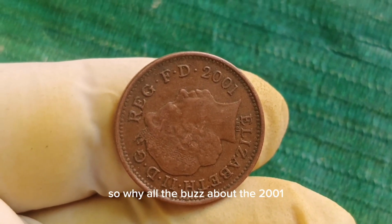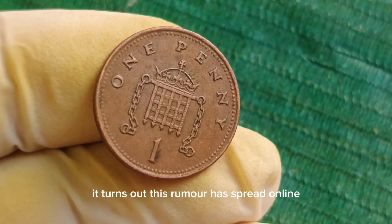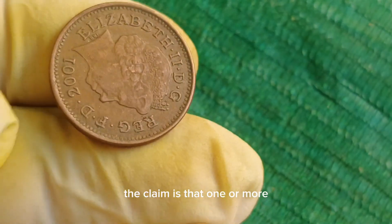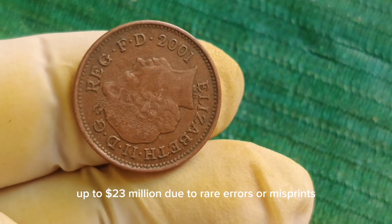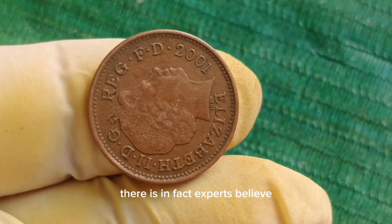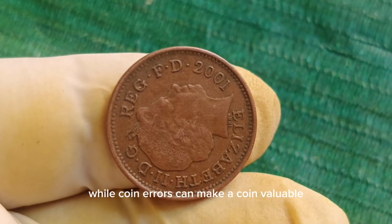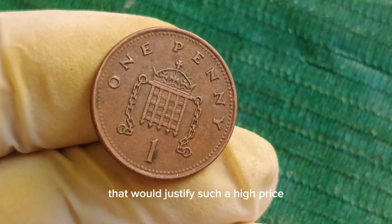So, why all the buzz about the 2001 one penny being worth millions? It turns out this rumor has spread online, particularly among certain coin collecting forums and social media posts. The claim is that one or more 2001 pennies have sold for astronomical amounts, up to $23 million, due to rare errors or misprints. However, upon investigating further, there is no evidence. In fact, experts believe that this rumor is a misunderstanding or exaggeration. While coin errors can make a coin valuable, there's no known significant minting error in the 2001 penny that would justify such a high price.